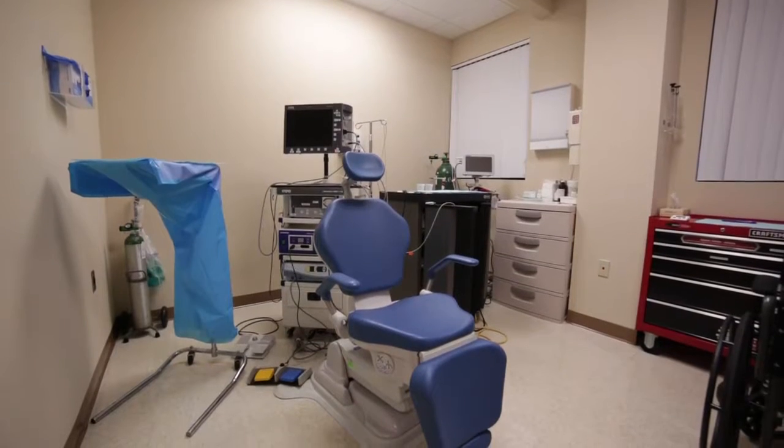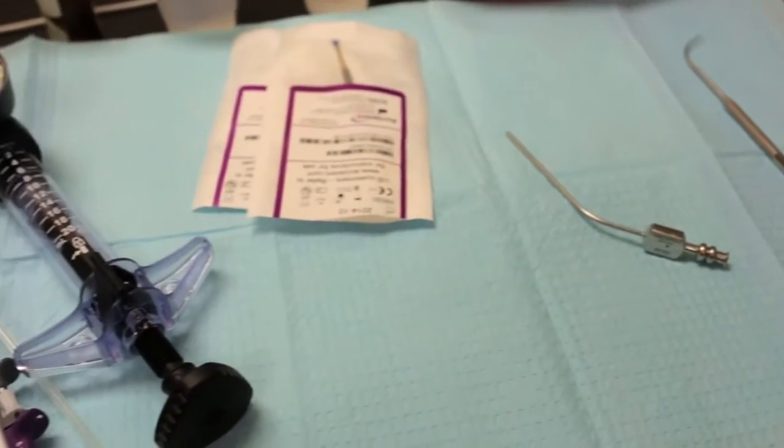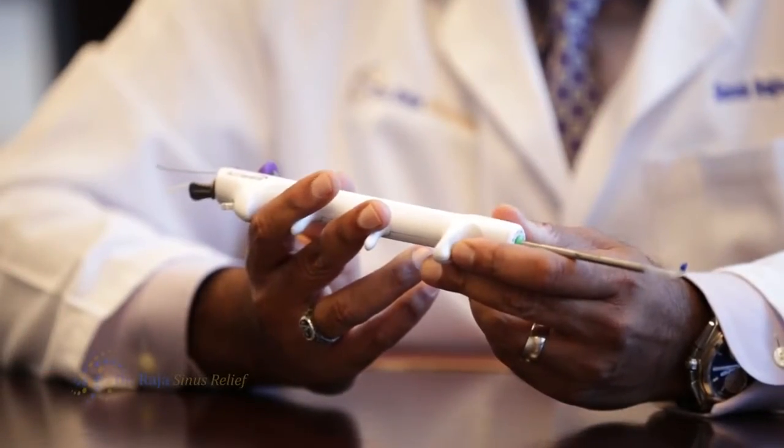Balloon sinuplasty is an office-based procedure that has been revolutionary in helping patients get rid of their chronic sinusitis, headaches, and the need for a tremendous amount of over-the-counter medications. It's a procedure that utilizes this device right here, and we do it in my office.